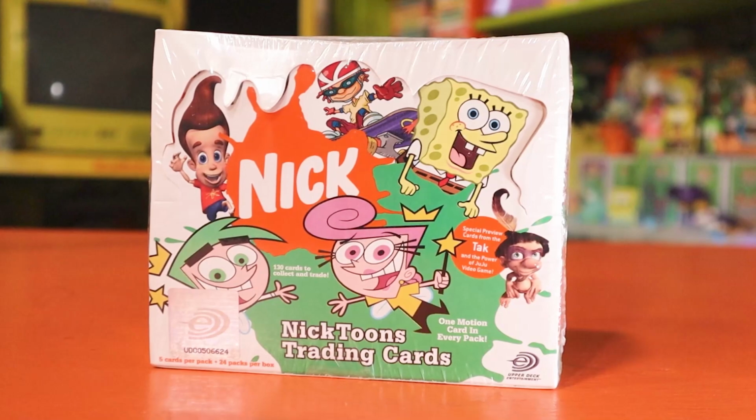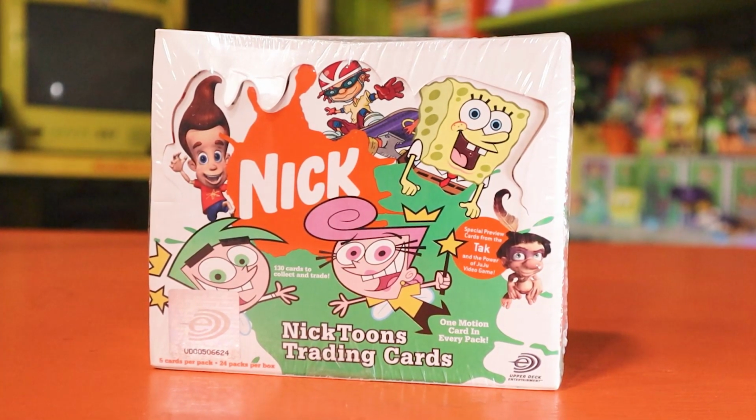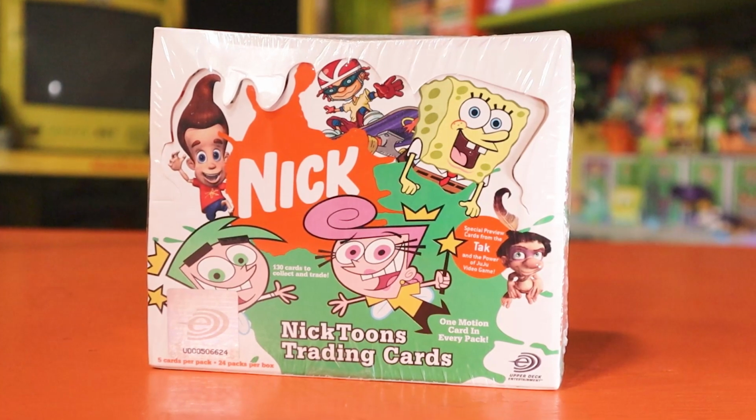I hope they continue to make more in the future. This is the last real Nickelodeon card game that we got here in the US, so I would love to see them revisit this idea in the future.